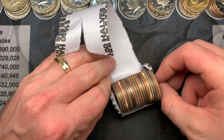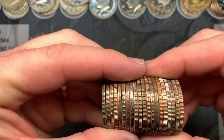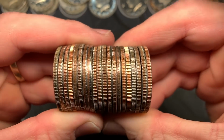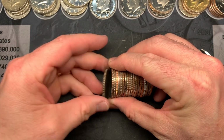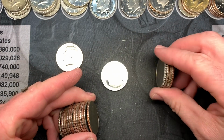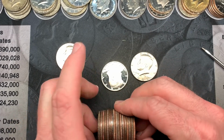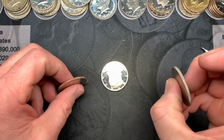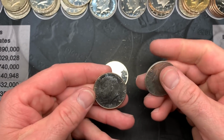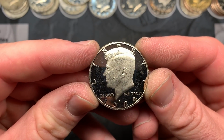And it looks like we're going to get proof and silver in this roll. Let's see what you guys think. Which one do you think is the proof and the silver? I think there's a couple to look for. So first off is going to be that one, and it's just an 80s. We do have a proof, and right next to it, oh, it's just an 82. Holy cow. Oh, you can see the copper. Got tricked on that one, but 1984 proof in very nice condition.